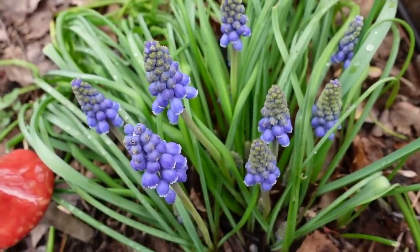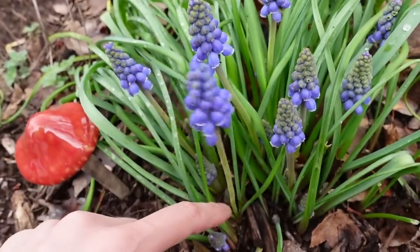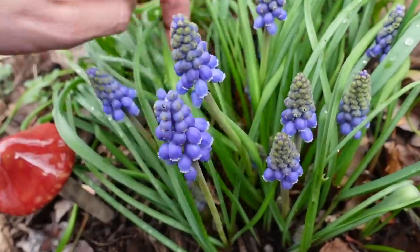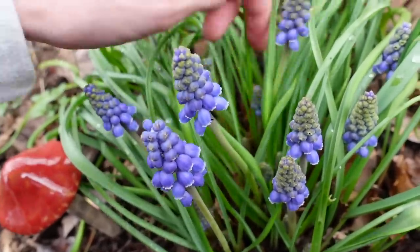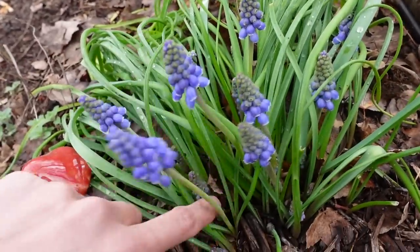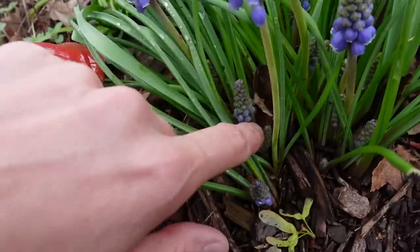Whenever we're driving on the side of the road, if I see a tiny pop of purple, I always get so excited. And now I have them in my own yard, but I still get excited when I see them on a walk or out other places. Look at all of them. That's a lot. Wow, that's exciting. They kind of look like a little asparagus coming up.